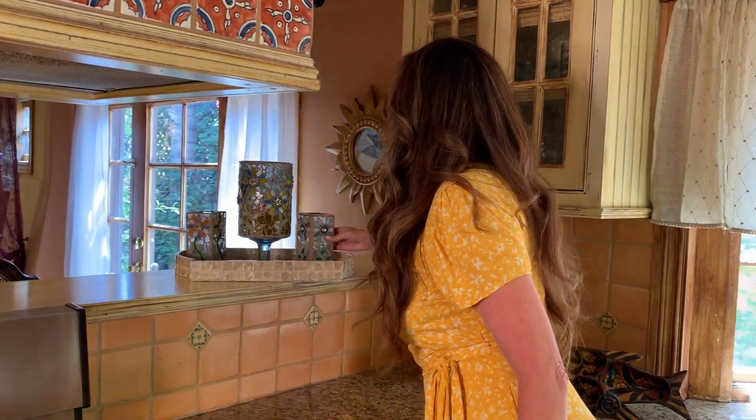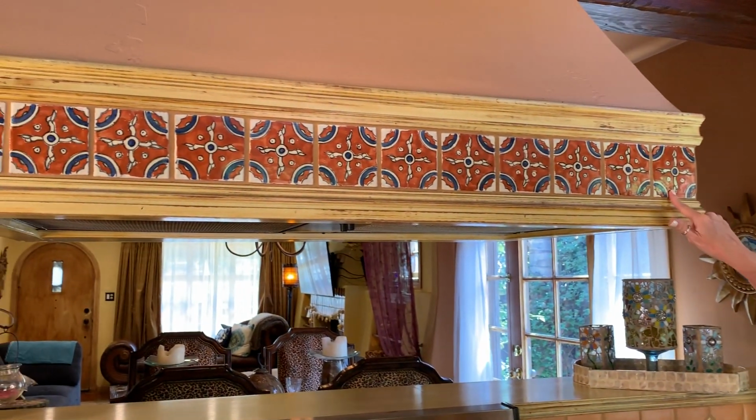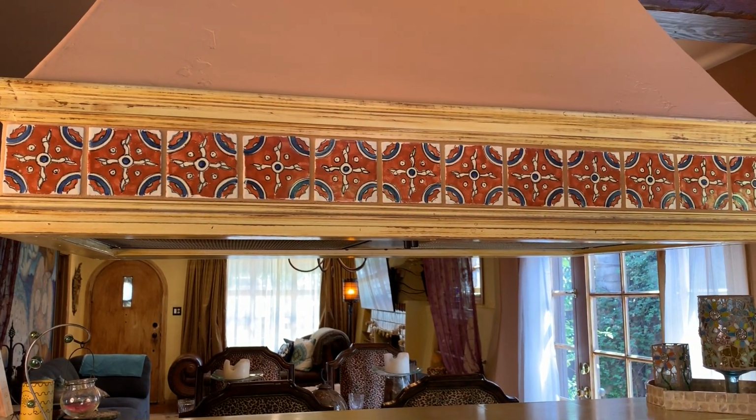And those are really pretty with the sun shining through them, where you can see the glass and see the design. Again, a lot of these tiles are original to the house. The ones here and the ones on the fireplace, the ones in the front yard and in the backyard, which I'm going to show you in a minute.